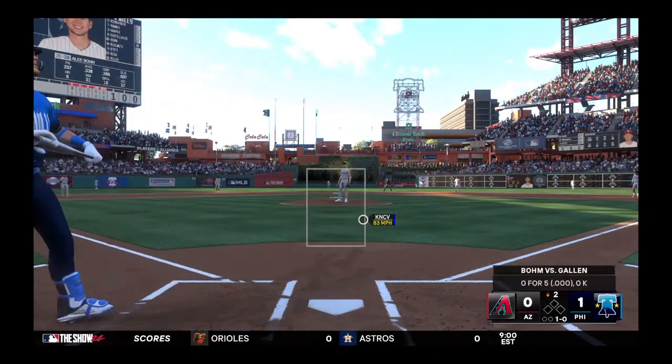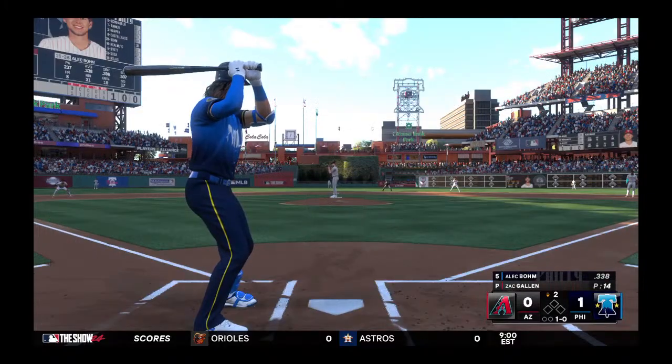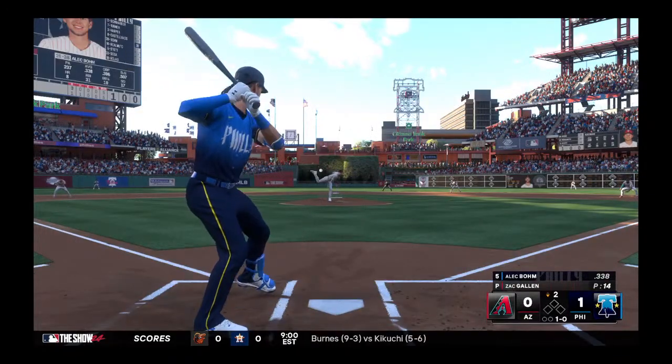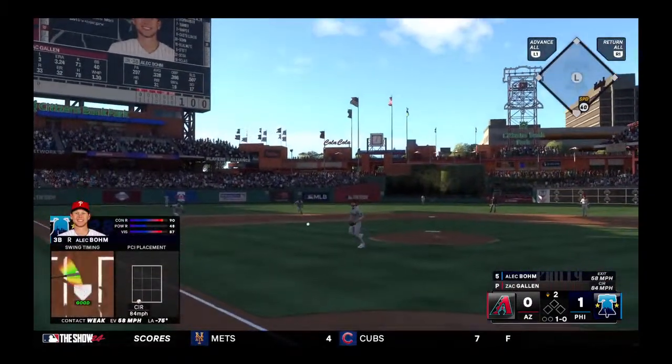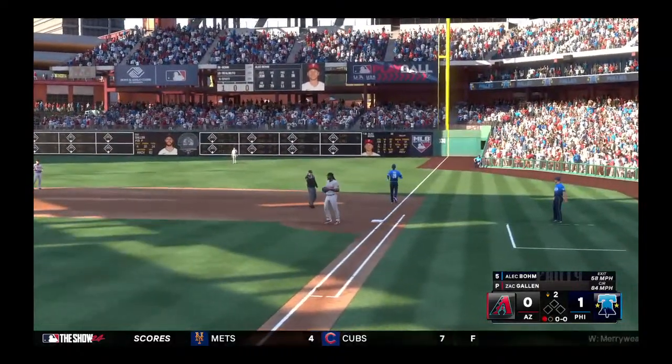Misses just off the outside edge. I think that was a strike. 1-0. Swing and a tapper. To first. And a quick out, number 1.